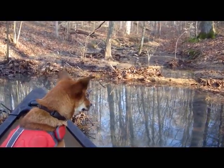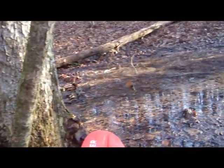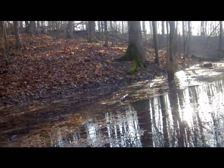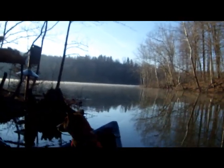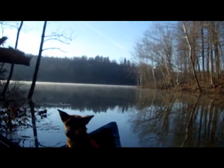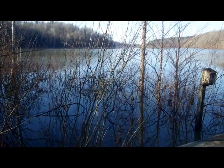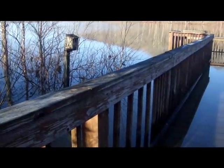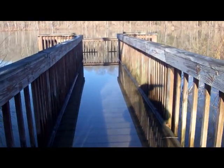Yeah, here's another cove that we get to visit. We did not visit this one yesterday. Well, this is the fishing dock, and the water is only a couple inches deep in it now, maybe three or four.